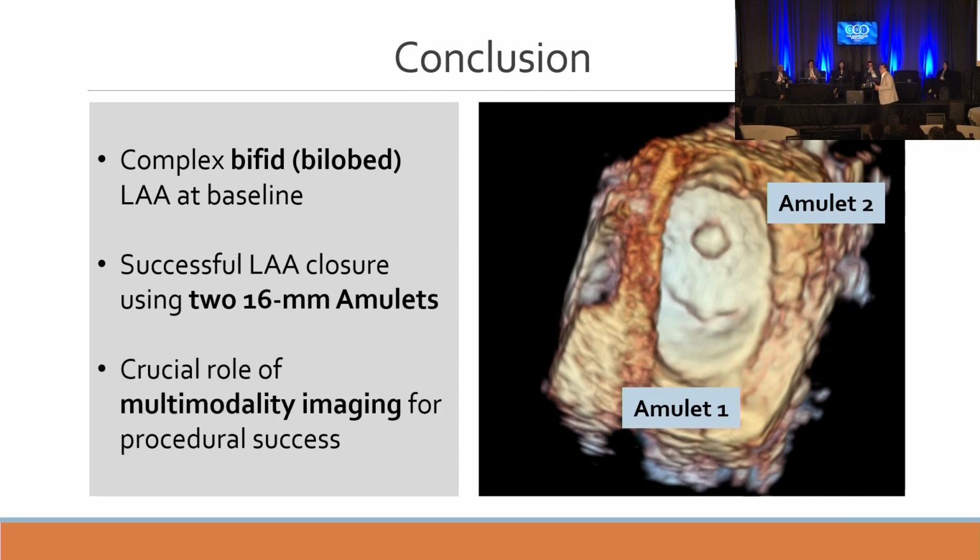So from a bifid to 2 16 millimeter Amulets, I hope I convinced you of the importance of multimodality imaging between echo, fluoroscopy, and CT, and the importance that we all speak the same language. So I hope you enjoyed it.